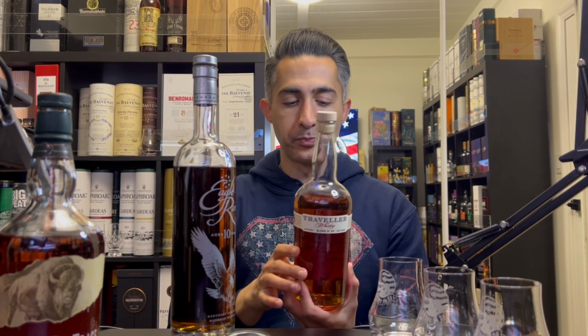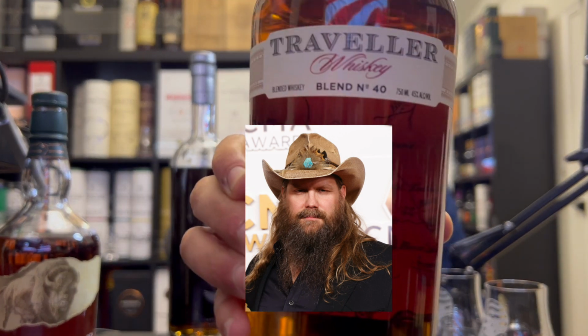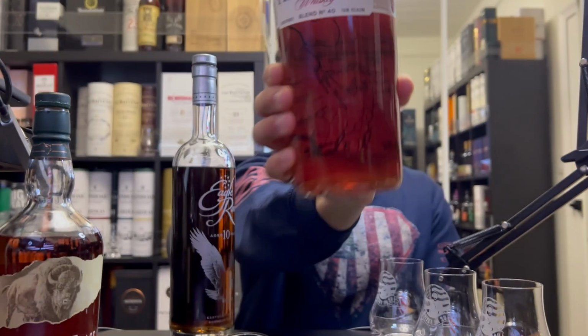recently they did a collaboration with a guy called Chris Stapleton, an 8-time Grammy award-winning artist. The collaboration is between Chris Stapleton and Harlan Wheatley, the master distiller of Buffalo Trace. The reason it is called Blend Number 40 is because, apparently, the story goes that they did 50 blends and blend 40 was the best one.